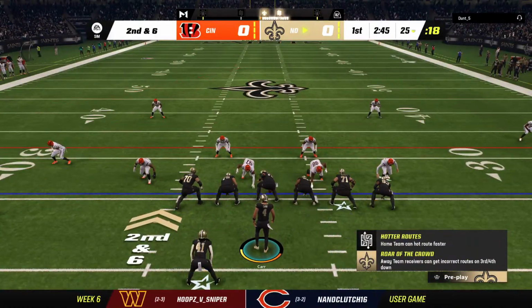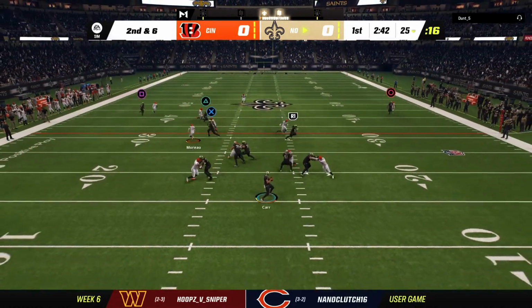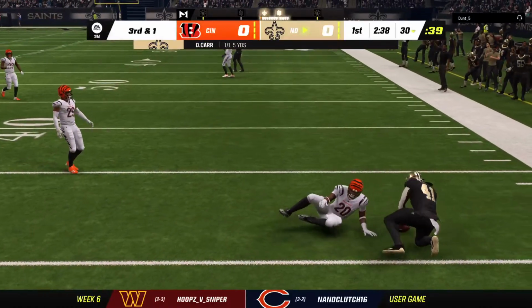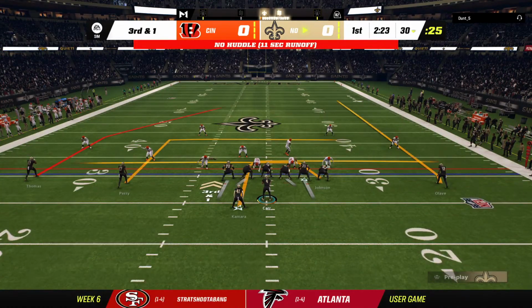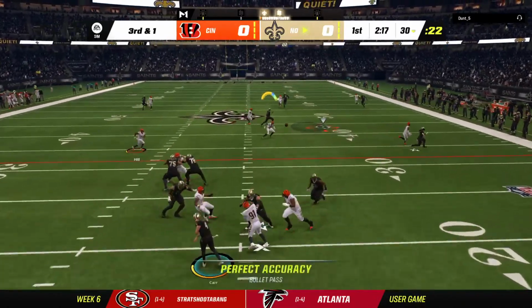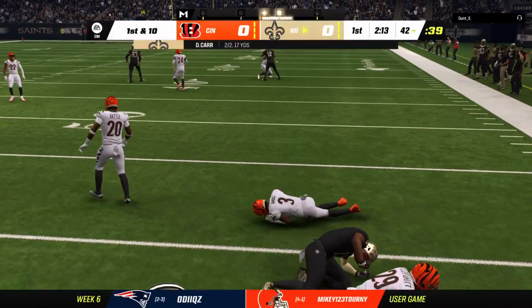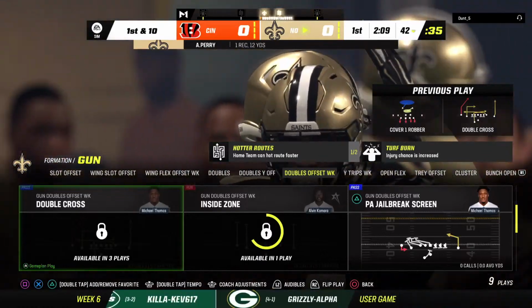Following the pickup of 4, here's 2nd and 6. Shotgun now for Carr. They'll get this out to Kamara. Yeah, this will be a gain of 5 as he gets it to the 30. So they just need 1 yard here to pick up the first down. Carr to throw on 3rd and 1. He finds his man, complete. That's Perry. And he is going to have a Saints first down as they're able to get the 3rd down conversion.